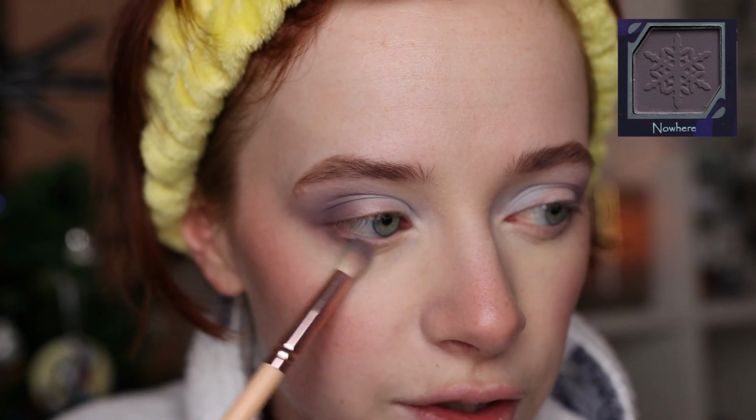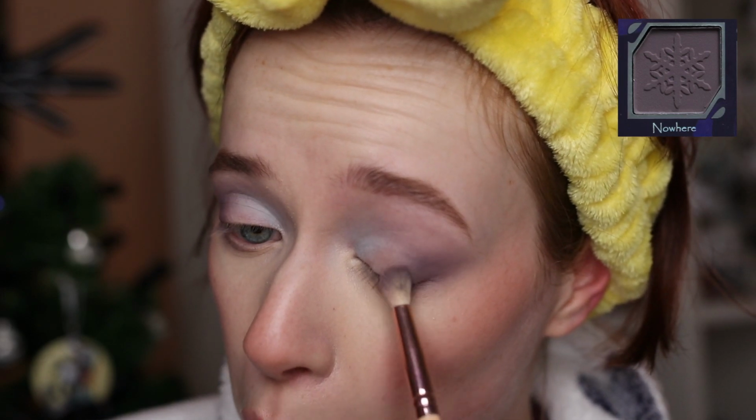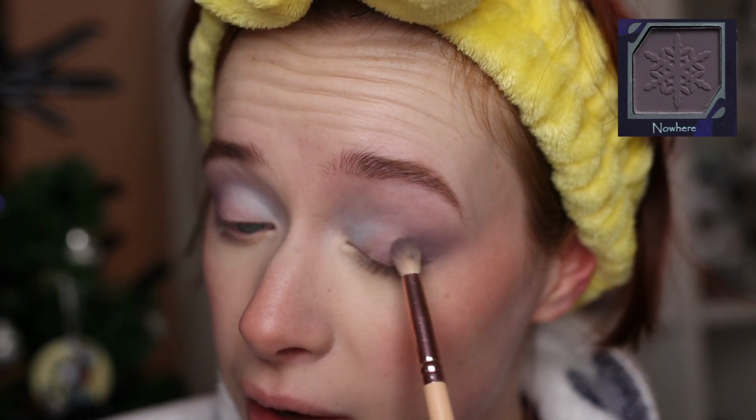And of course, remember, sometimes it's the brush's fault, sometimes it's the primer's fault, and sometimes it's actually the formula of the shadow. But also many times, the formula of the shadow just isn't for your way of doing your makeup. Like, the formula isn't necessarily bad, but it's just not the way you do your makeup, for example.